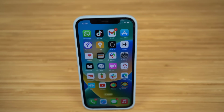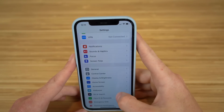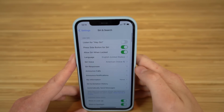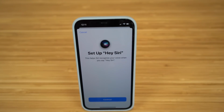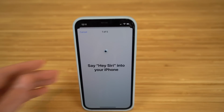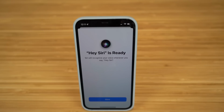To turn on Hey Siri, you're just going to want to go to your settings right here, and then scroll all the way down till you see Siri in search, and it's super easy to do. Just turn on listen for Hey Siri right here. Now you're going to set it up saying Hey Siri and just click continue right here. Hey Siri. And now that Hey Siri is set up, you can activate it and cast the spell Lumos if you're a Harry Potter fan.